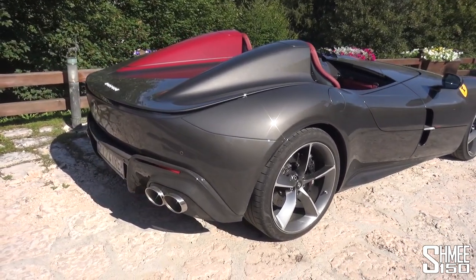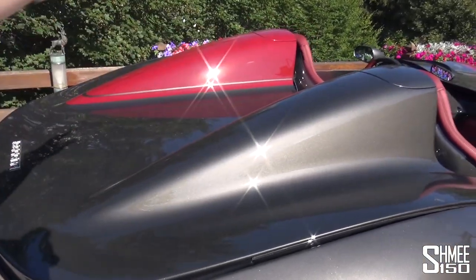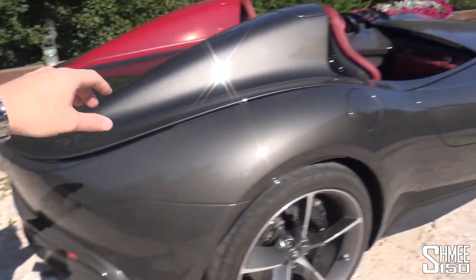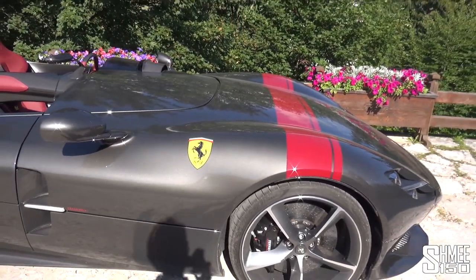It's really cool to look at as well. There are very few body panels actually on the exterior. The whole really large clam with both of the buttresses, the bumper, the bonnet, this whole piece, just one very, very large bit of carbon fiber.